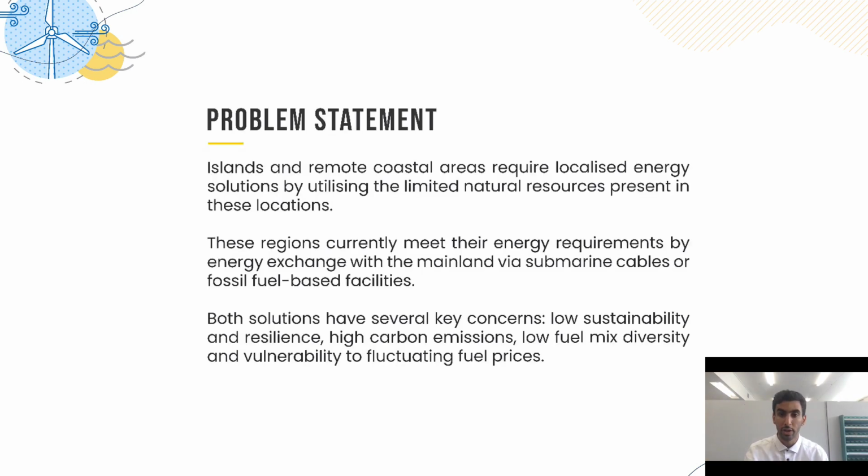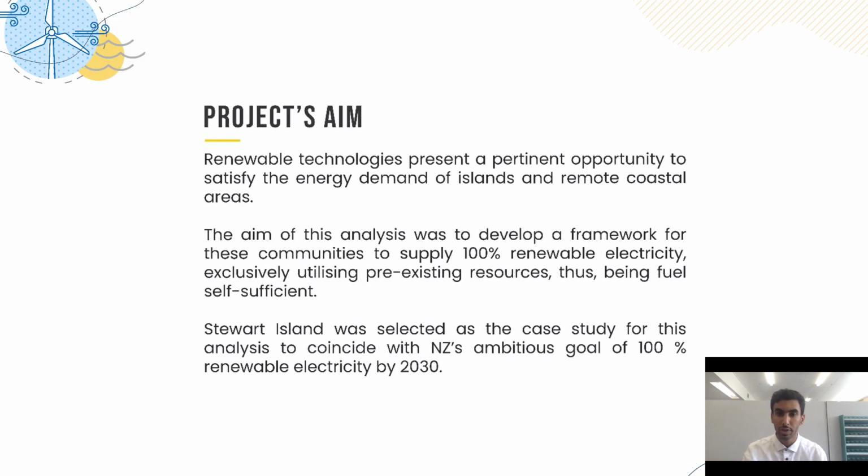Islands and remote coastal areas currently meet their energy requirement using submarine cables or using fossil fuels. This makes the island highly vulnerable to fluctuating fuel prices. Such islands require a localized energy system that uses the limited natural resources, hence decreasing their reliance on the mainland. This leads to the aim of this project, which is to develop a framework for these communities to supply 100% renewable electricity, exclusively using the pre-existing resources.